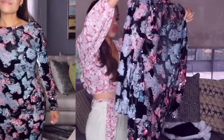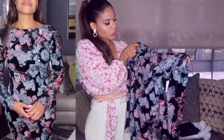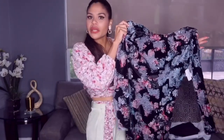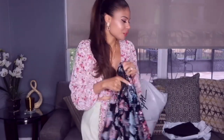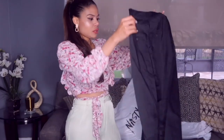Oh my God, this is so pretty. This is more for Christmas, being honest, but I'm excited to try on this dress. It feels amazing. It feels really nice. And it has amazing quality. So let's open the next one, which is this.